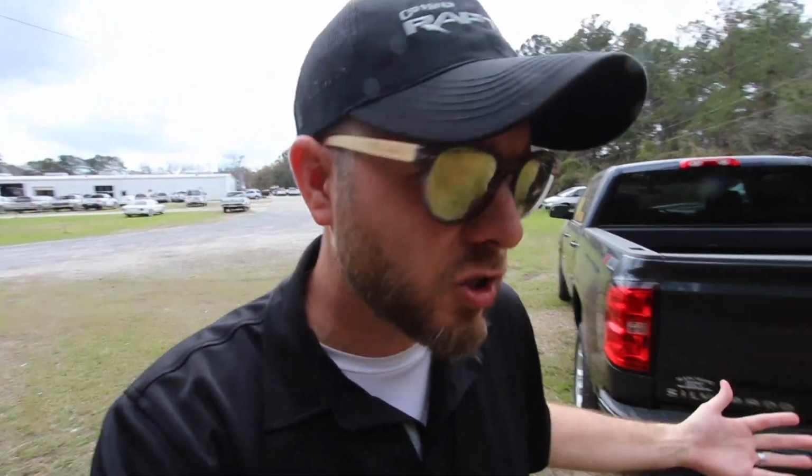Now, the reason why I'm picking these trucks that aren't the fully loaded versions is because a lot more people buy these two particular trucks because they're a little bit less on the money, right? That's the main thing. And not everybody wants leather in their truck, right? Some people do use their trucks as trucks and get a little dirty, right? I mean, it's a truck.